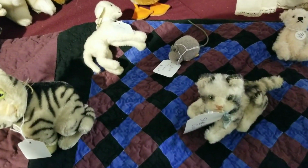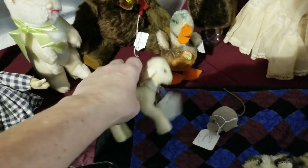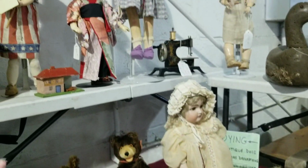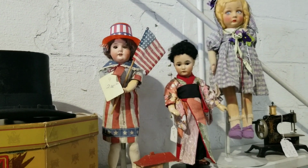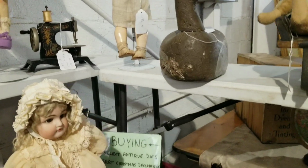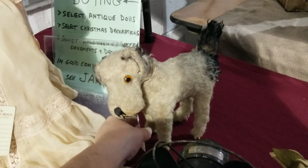Look at all the little stuffed animals, guys. Oh, look at this lamb. Oh, my gosh. I don't know if that's stuffed or not, but it's adorable. We've got the pretty doll. Oh, look at this one. So cool. Look at this dog. Guys, this booth is everything.